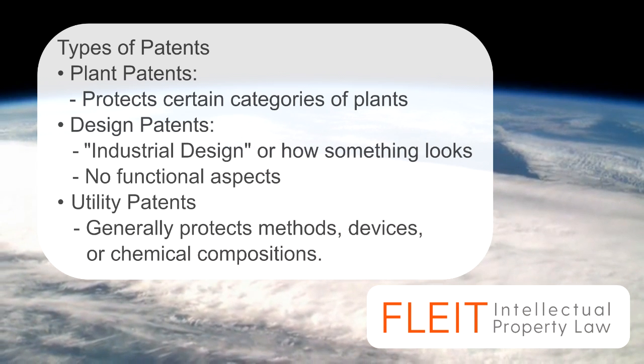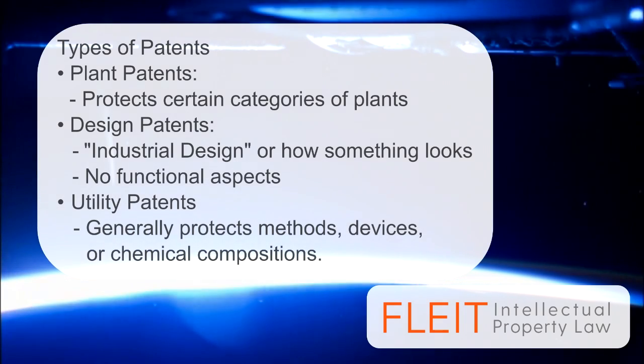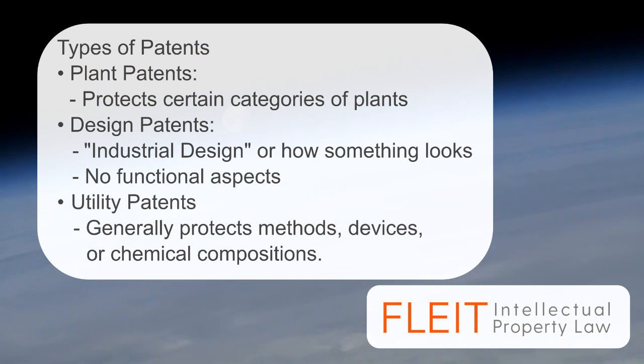The third type of patent is a utility patent. That is the only type of intellectual property that can protect a functional aspect of something. Utility patents generally protect methods, devices, or chemical compositions. And it's what people normally think of as a patent.